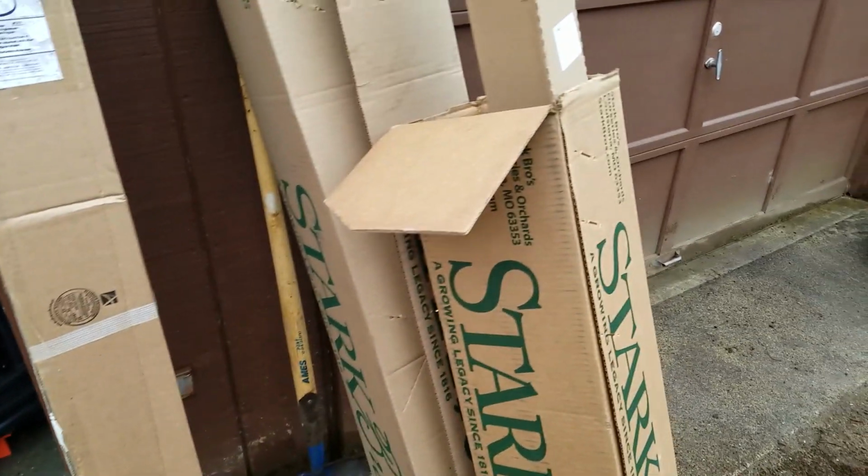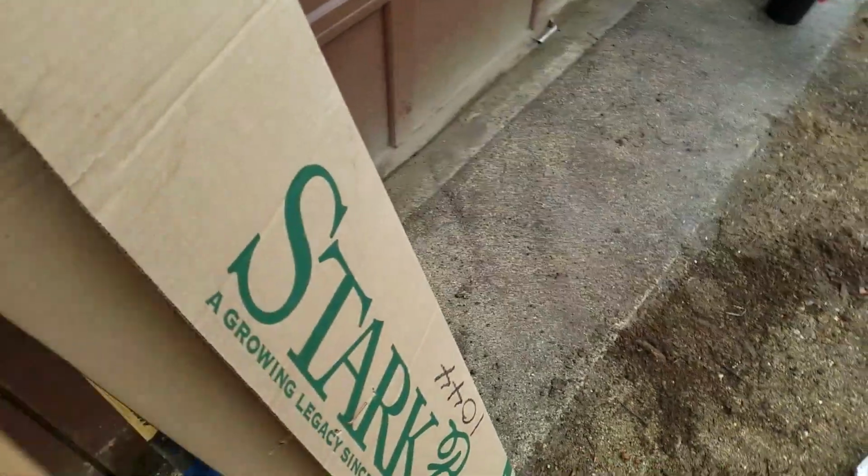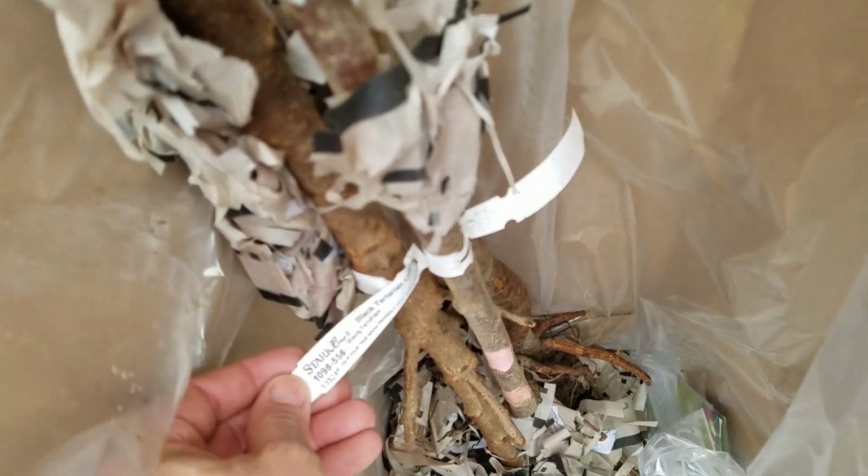Then over here, we got some more shipments that just showed up. And these, actually that one's empty. I think these are 3 pecan trees from Stark. I'm not quite sure what these are. See if we can see a label. Looks like there's about 6 or 8 trees in here. This is how they come, packed with all this wet newspaper, as long as that stays wet and cool.